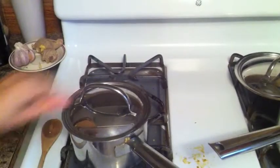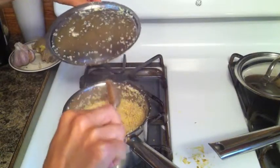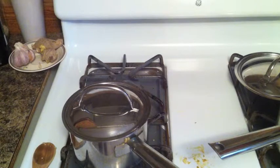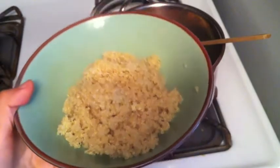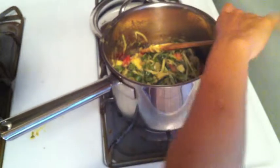And our quinoa should be all nice and ready over here. Oh, look at that. It's beautiful. Absolutely beautiful. Alright, I'm going to plate this up in a couple of minutes. I've loaded up my favorite bowl with a big scoop of quinoa. And I'm going to top it off with this.